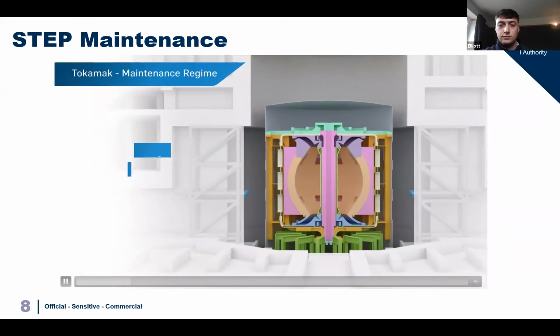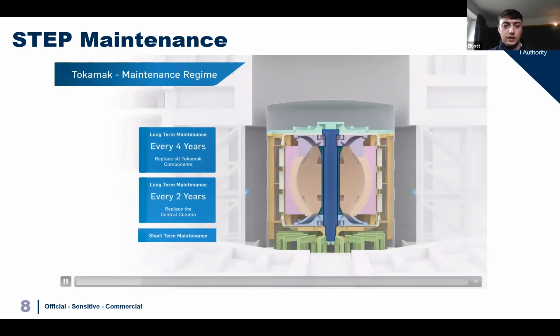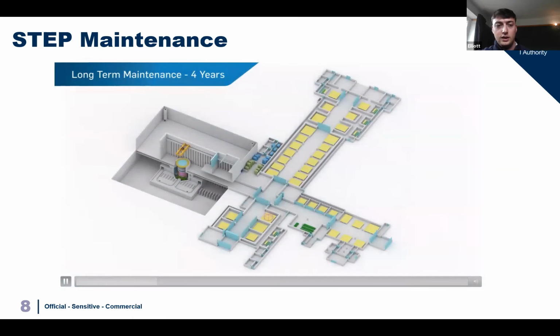So there's three maintenance regimes we're looking at. Long-term maintenance, which is a full restructuring of the reactor, which will take place every 4 years. Another long-term maintenance for every 2 years to replace the central column magnets, and short-term maintenance every 6 months, which will be done through radial access ports, and is mostly for repairs and resurfacing areas.